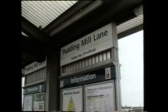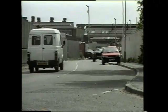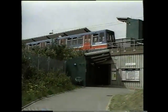This station, very near Stratford, opened much later. Although situated in a heavily industrial area, it sees relatively few passengers. In recent years, the line to Beckton has benefited from increased new housing and other developments.